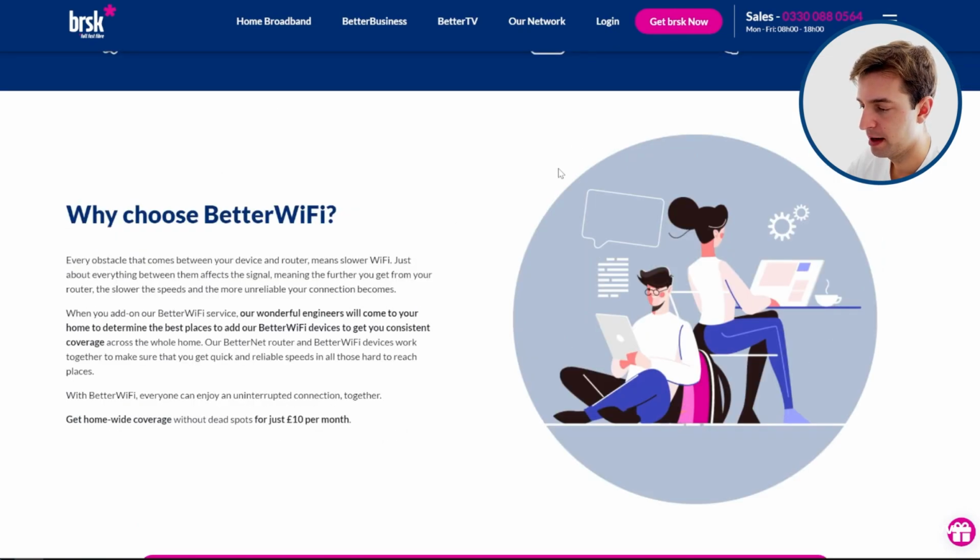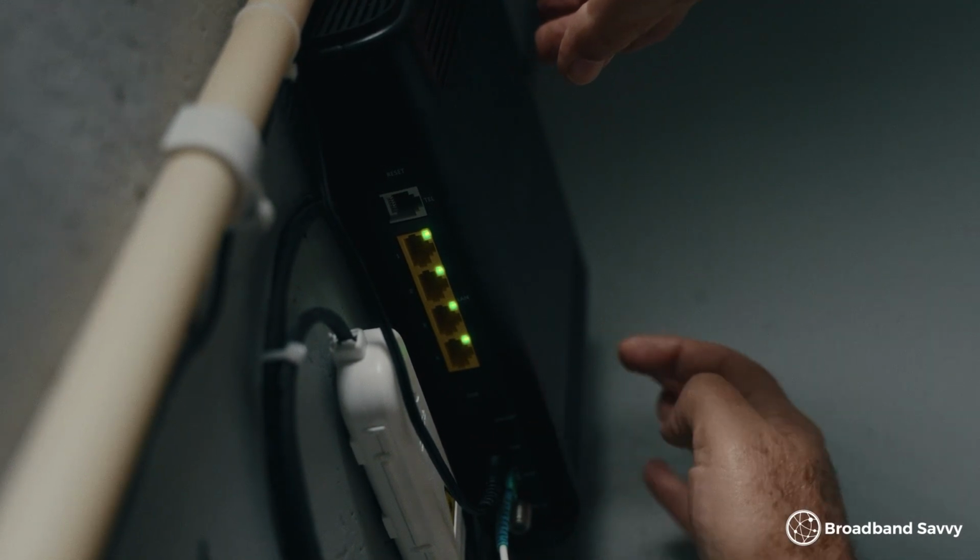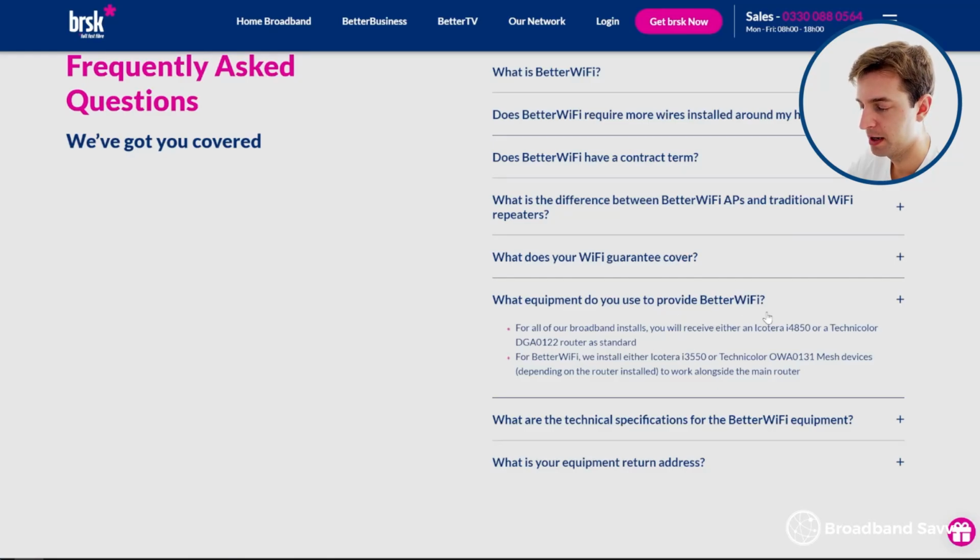They also have a Wi-Fi add-on, where their engineers will come over and get you set up with mesh Wi-Fi to make sure you don't have any dead spots in your house. What they're doing is installing more access points to give you better signal if it ever drops off. This add-on is a bit expensive in our opinion. They're charging £10 a month at the moment, and the equipment they're installing only comes with Wi-Fi 5, not Wi-Fi 6 or Wi-Fi 6E, which are later standards that offer better signal and speeds. We'll discuss Wi-Fi and Brsk's router a bit later in the video.